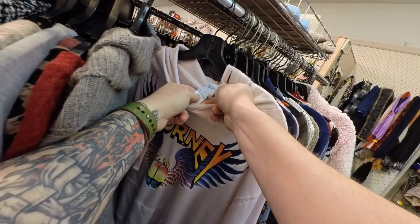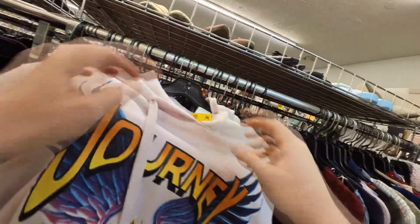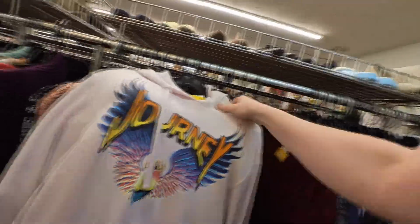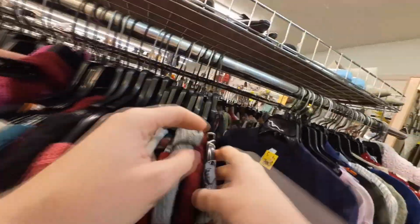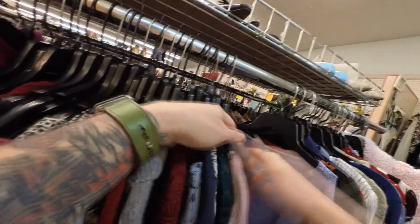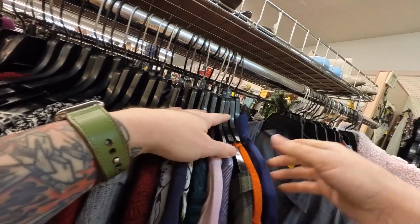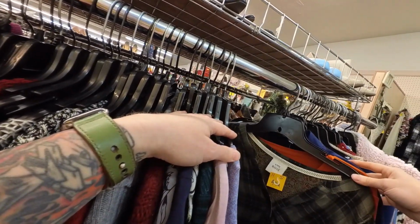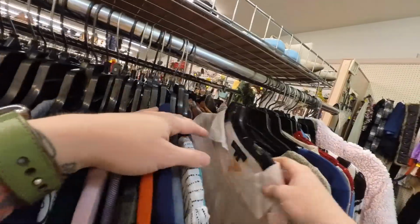You know what this reminds me of? This reminds me of thrifting in California. That is what this place prices their stuff at. It's like California prices. So that's me putting it aside. Again, if it's like $4, it's cool enough to where it probably would still sell because it's Journey, right? That's a Knox Rose piece. It's a women's size small. So I went ahead and passed on that.